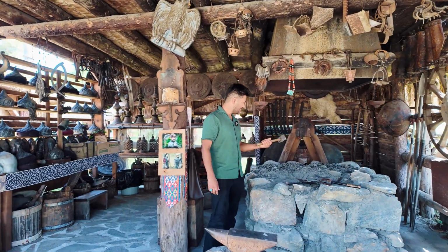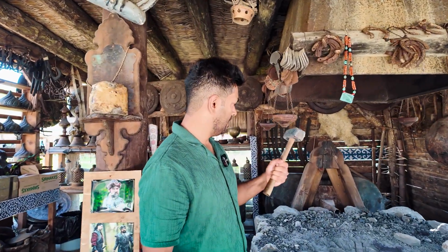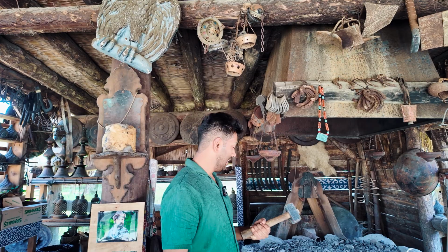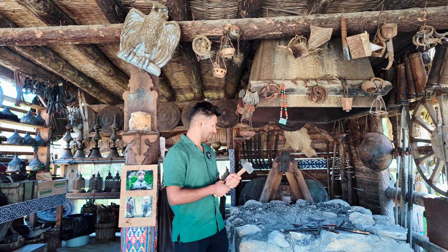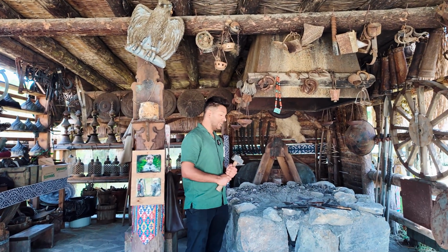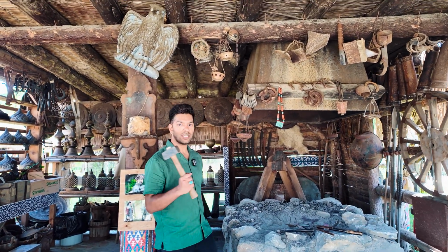So the very first scene of Dirilis Ertugrul starts with this. It's Ertugrul Ghazi and Deli Demir, one of my favorite characters from Dirilis Ertugrul. They're just hitting the metal to make the sword. So this is the blacksmith's area.